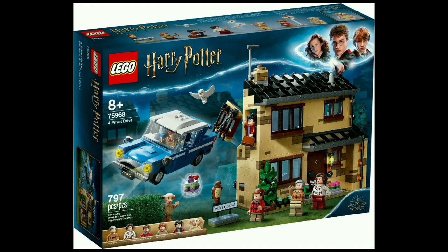And the box art is relatively standard. They are still using the same stock art of Harry, Ron, and Hermione from the Order of the Phoenix, which works for all the other sets in this wave, but not so much this one. And quite interestingly, if you look in the background of number 4 Privet Drive, they just have several more copies of the same set, I suppose to just show off how Privet Drive is quite an unremarkable building in reality. It's just a very generic, nice-looking, but overall generic British townhouse.